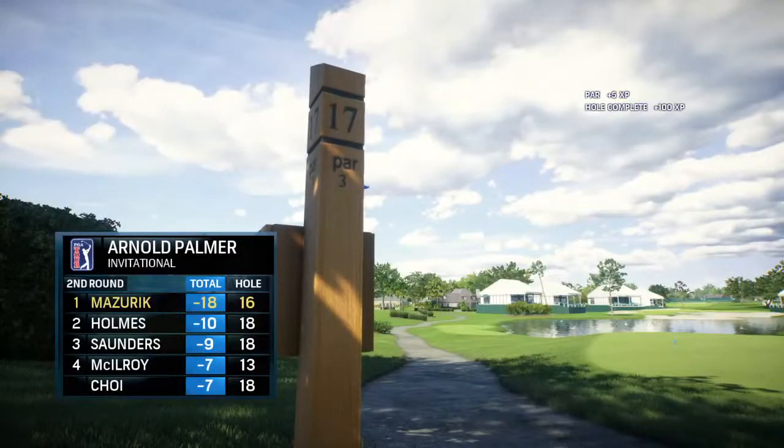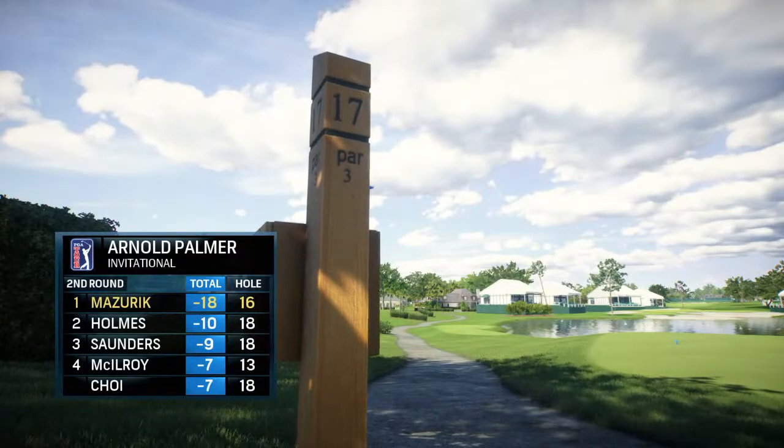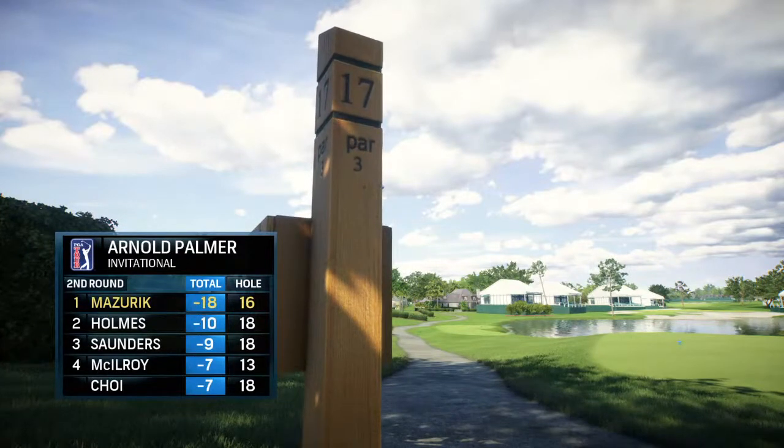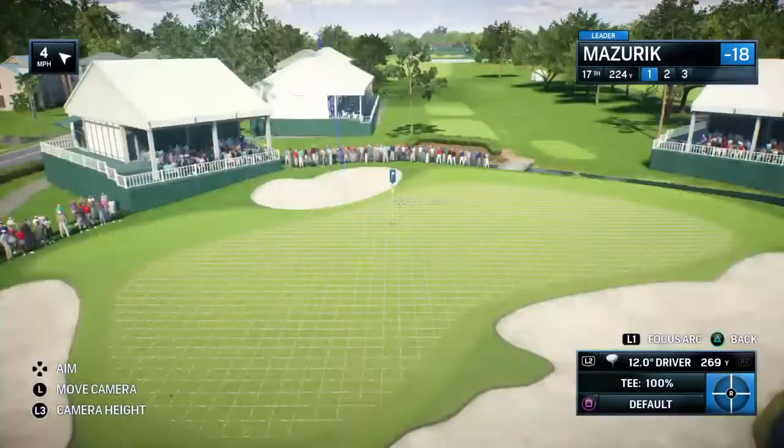Simple, solid, and he'll take it. But one that you need to make. Always like this par 3, Frank. Par 3, 17th. Let me amend that.